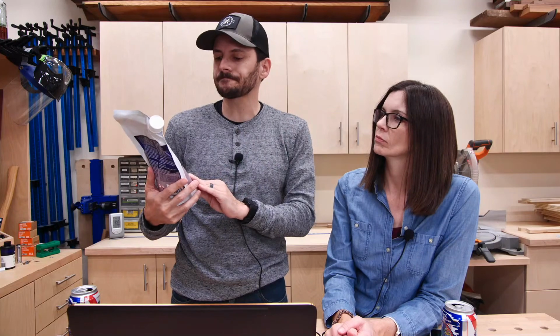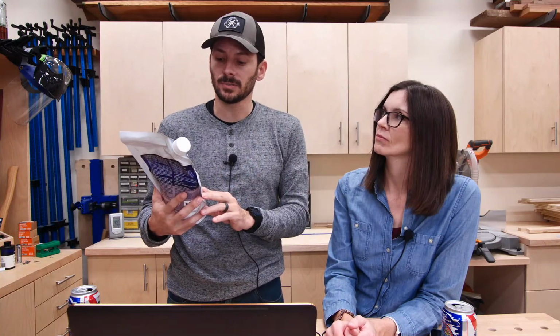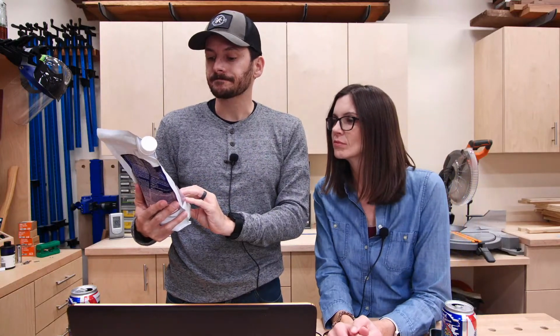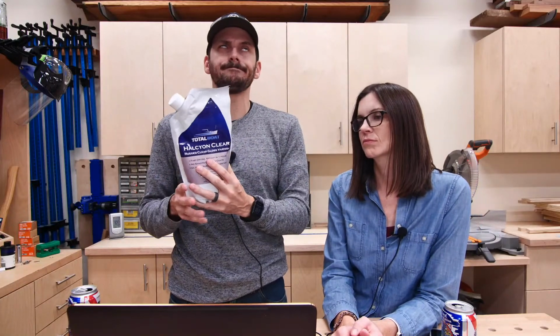Total Boat makes it, but it's super fast drying and it's thick though. It's very thick versus any other poly I've ever used. And I think that's just because it's got a lot of solids in it, which gives it more protection. And there's obviously more solids. This is a clear gloss.